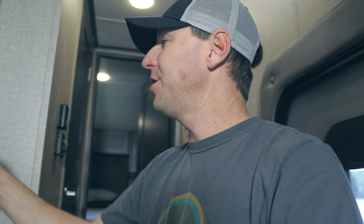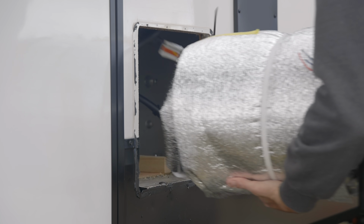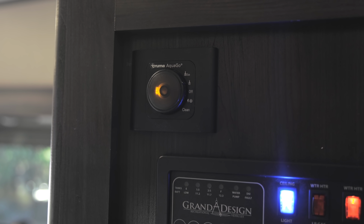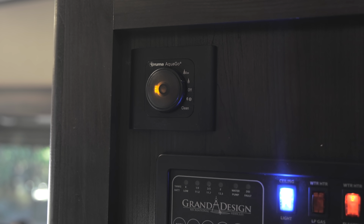Now this next one could actually go along with the bathroom because it goes along with using the water. It's the tankless water heater. So we had in this unit originally the 6-gallon tank water heater, propane and electric, and using those both, it just can't hold a candle to what a tankless water heater can do. And this Truma AquaGo, I want to save the review for another day, but first look, it's absolutely amazing, phenomenal. It's hard to find a flaw in using this water heater.